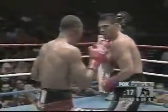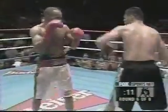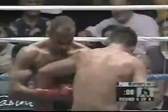Gonzalez having by far the better of it here in this, the 6th round, and Roberts trying to fight his way back. I'm surprised that he's going to last this round. Blood coming from his nose and just a light trickle as we come to the end of round number 6.